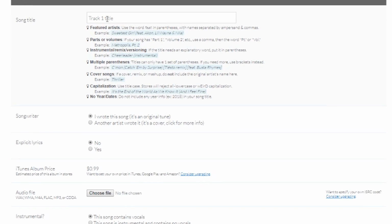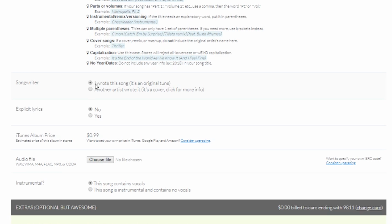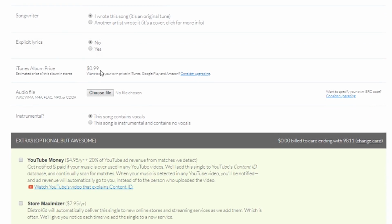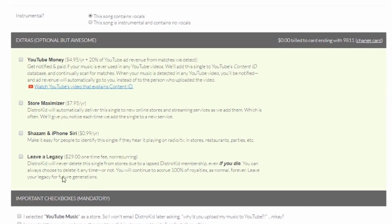Then you name your song. Again, it tells you everything you are and aren't allowed to do. You just confirm that it's your song. Are there any explicit lyrics? You can set a price if you want to, and then you choose your audio file, just upload it straight from your computer, and then you're pretty much good to go.